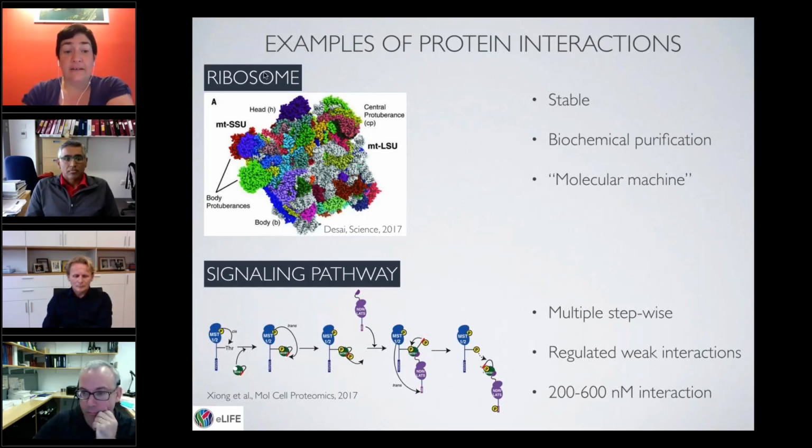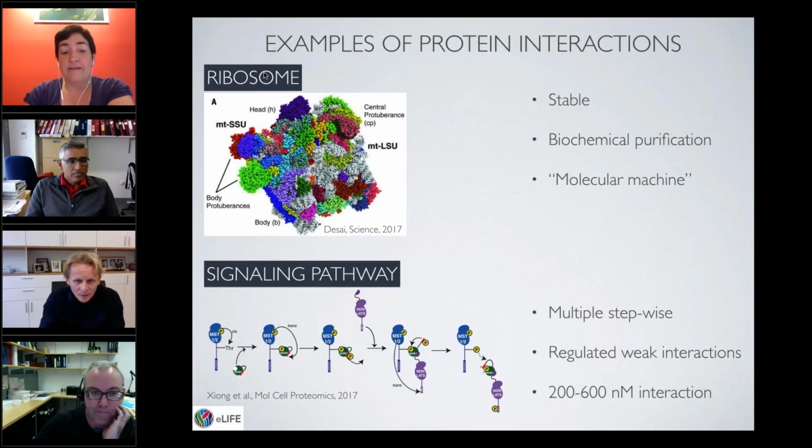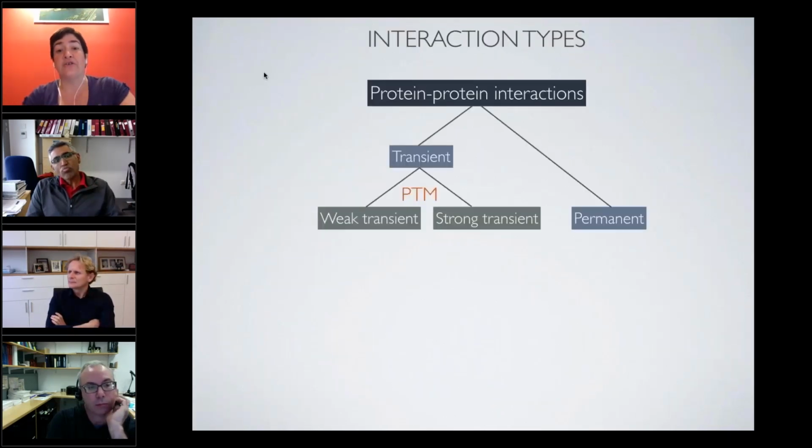In contrast to that, we have things like signaling pathways. I'm showing you an example from some of our recent work where we have multi-step activation of phosphorylation-mediated low affinity binding events that ultimately will result, in this case, in the activation of a specific kinase that's going to then go on and modify its substrate. So you can imagine that if you have such different types of interaction, and we can generalize that to the rest of the cells, what you're going to be dealing with is a mixture of transient interactions that are in general regulated, for example, by post-translational modification, and permanent or more molecular machine type of interaction.